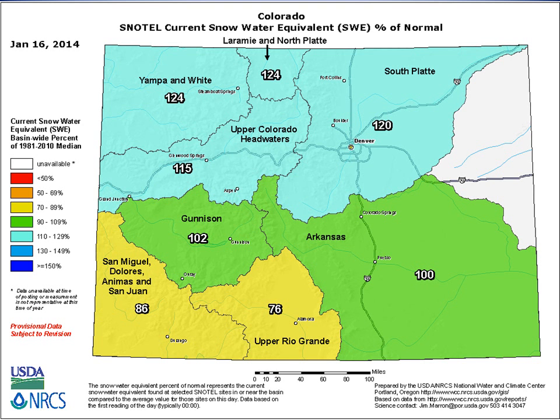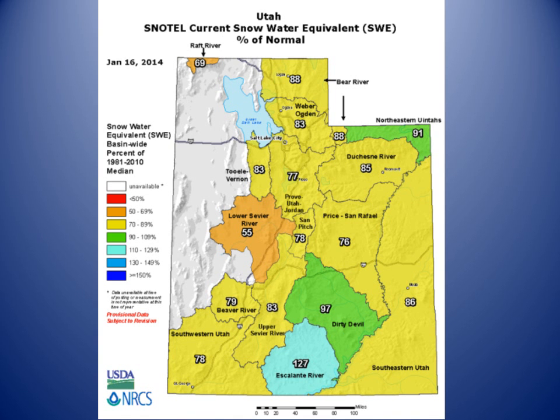Shown here is the percent of normal snowpack for river basins across Colorado. Except for significantly below normal snowpack in southwest Colorado, the map makes snowpack look above normal. But for northwestern Colorado, most of the snow has fallen along the Continental Divide, with drier conditions near the Utah border. This drier to the west pattern shows up on the Utah map, with eastern Utah showing below normal snowpack.